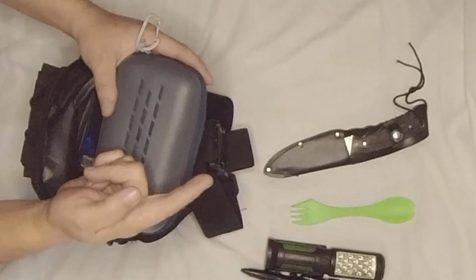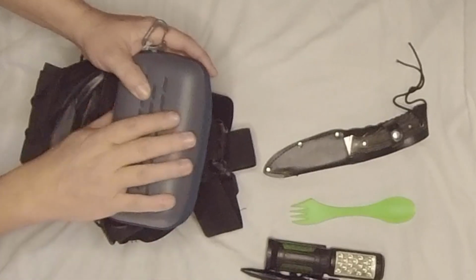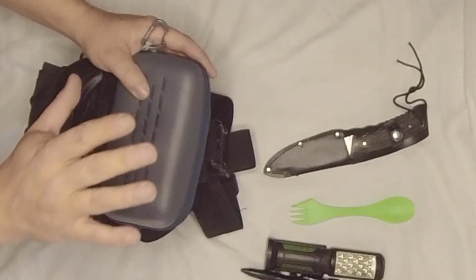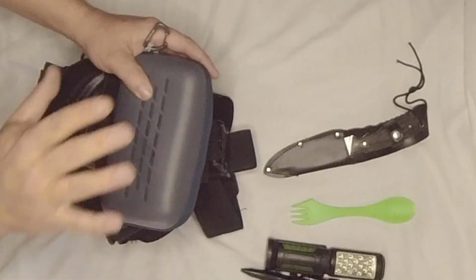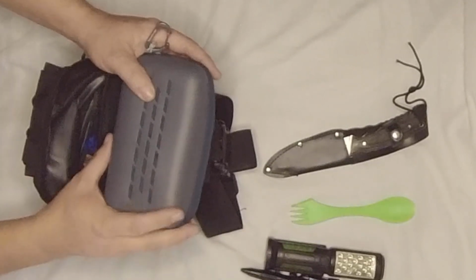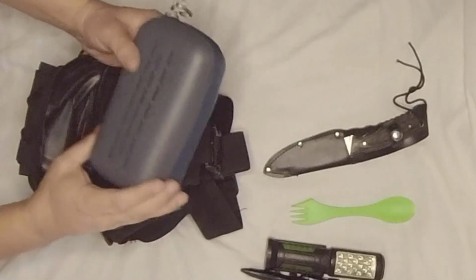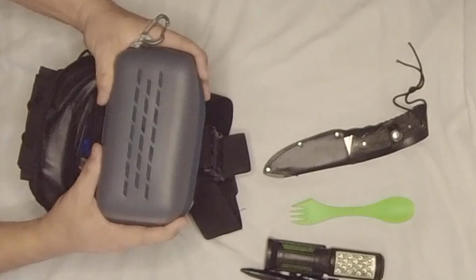But the bigger part for me is that it is another type of cover if I need it, or if I do end up in the drink, as they say, I can quickly get dried off and get some warmer clothes back on if able, or use this to cover while I dry my clothes, anything like that. So to me, that is going to be handy dandy if the need should arise.